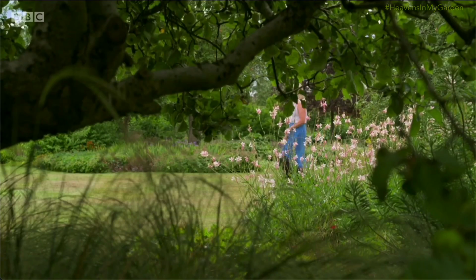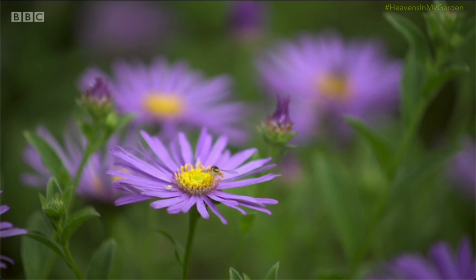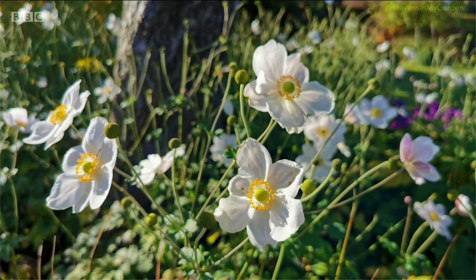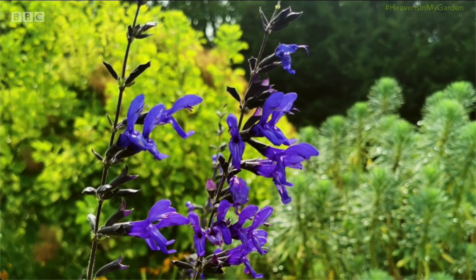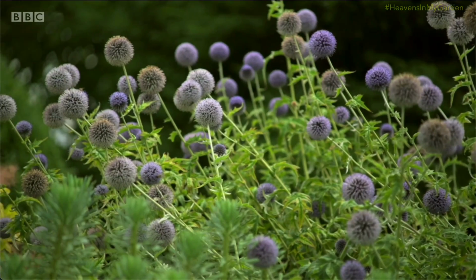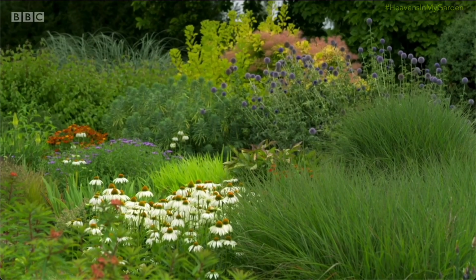The late summer stars here, so August onwards, but through September, through October, tend to be things like the asters and the Japanese anemones, the sedums, they'll be out in October, and the tender salvias. It's not that the garden is always looking absolutely perfect every day of the year, but for me what's important is that there is enough interest at all times.